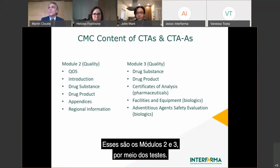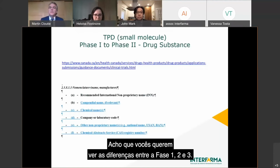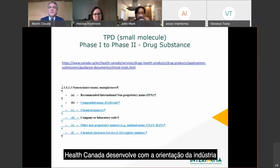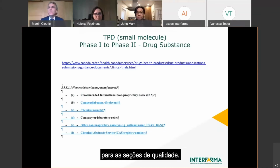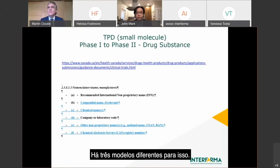So this is module 2, module 3. Through details, I presented this one. I'll organize this section. This is for the pharmaceutical drug, and I think you wanted to see differences between phase 1 and phase 2 and phase 3. So Health Canada developed with the industry guidance for the quality sections, and they have 3 separate templates for the QoS, and they are different depending on the phases.